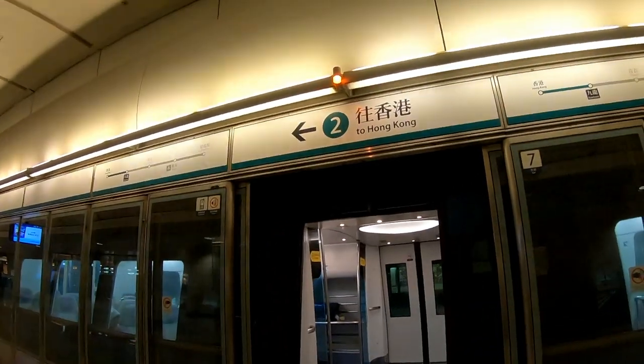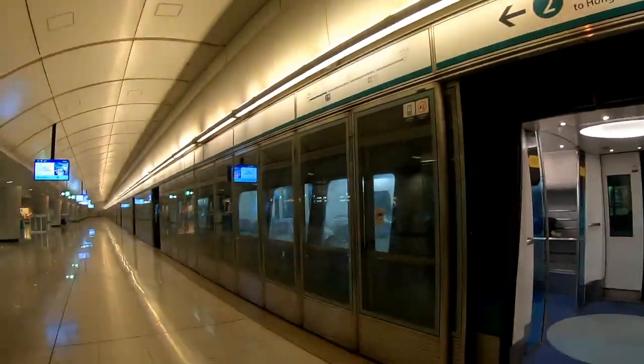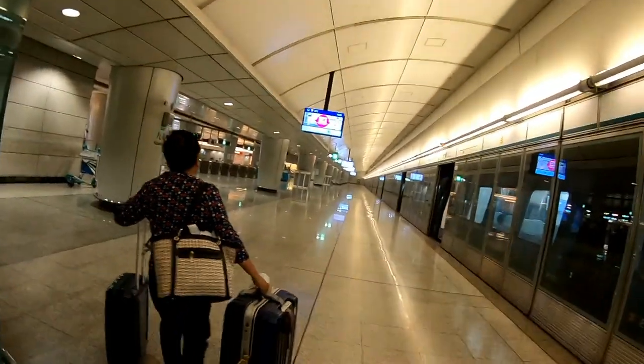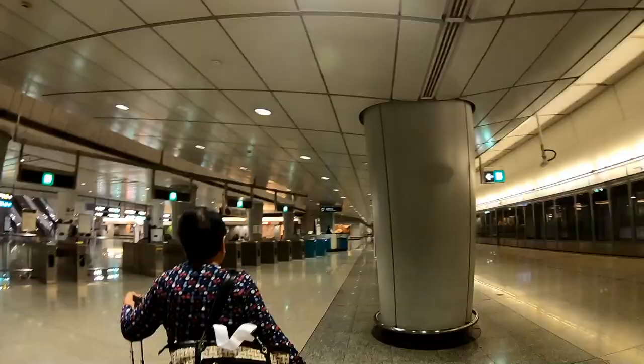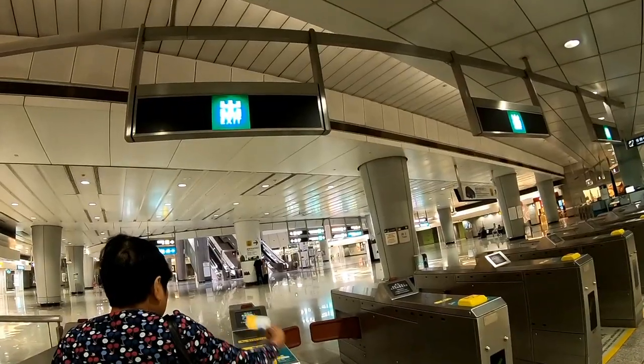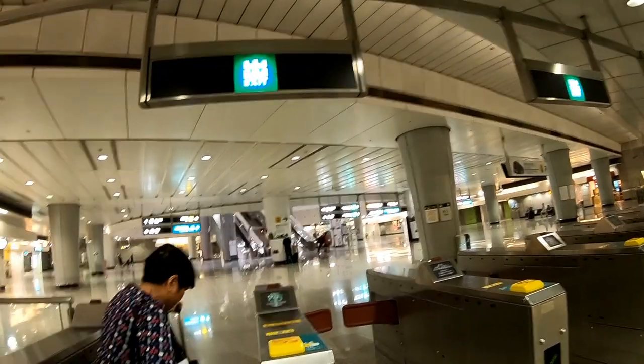We finally arrived at the Kowloon Station. Here we have to first exit the ticket gates using either the Hong Kong Airport Express tickets or the Octopus card. We chose the Airport Express tickets because buying two of these, we got a discount of 25%.